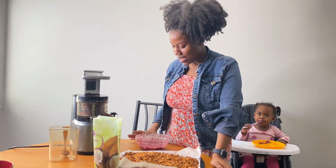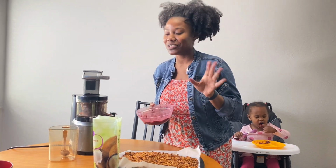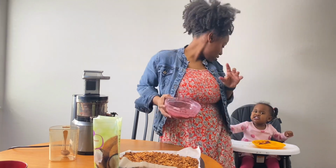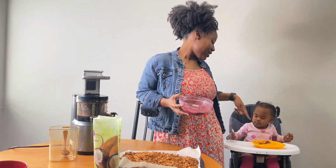Okay guys, so now we're finished with the sorbet, and I know it looks a lot less than what you saw me make. That's because the husband wanted some, the toddler wanted some, so I had to end up... Kristen, I know you didn't just rub your spoon on me. Eat it.